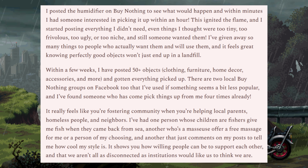Within a few weeks, I've posted more than 50 objects, clothing, furniture, home decor, accessories, and way more, and I've gotten everything picked up. There are also 2 local Buy Nothing groups on Facebook where I live, and I've used those if something seems a little bit less popular on the app. And I found someone who's come to pick things up from me 4 times already.